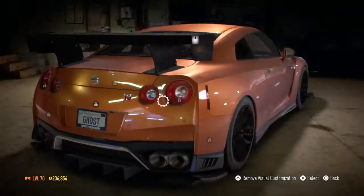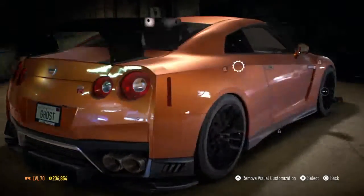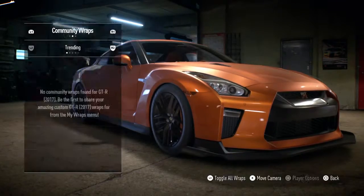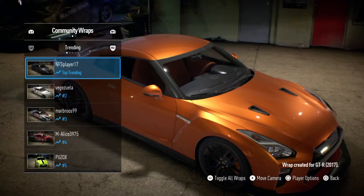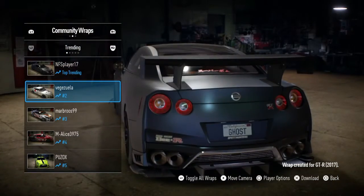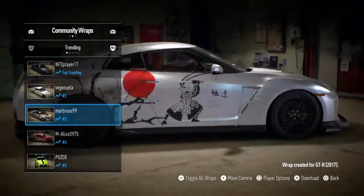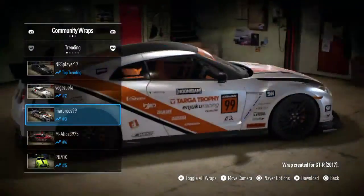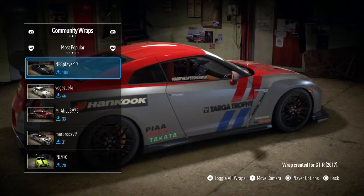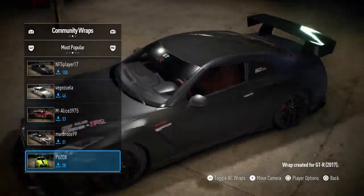Now, I would keep the stock wing, but that does give us downforce. So, we're not going to keep that. Okay, but... Wait, how have people already made wraps for this? This came out like 5 hours ago. Holy shit, they all look so cool as well. Wait, what's the most popular? Oh yeah, because all trending ones gonna be most popular one.